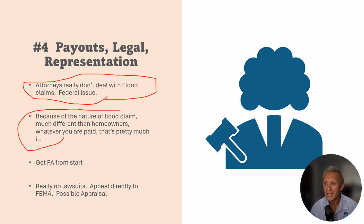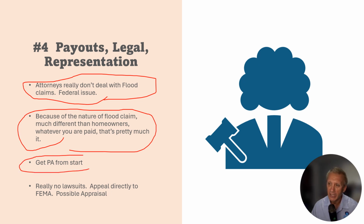Because of the nature of the flood claim, it's much, much different than homeowners. So whatever you are paid, that is pretty much it. And I'll explain in a little bit. Let me get to these two other points. I recommend people get a public adjuster from the start on any flood claim that you have. There's a reason for that. So you really have no lawsuits with a flood claim. You can, but they're very rare, again, because attorneys don't like to handle them.